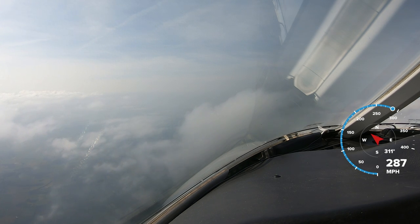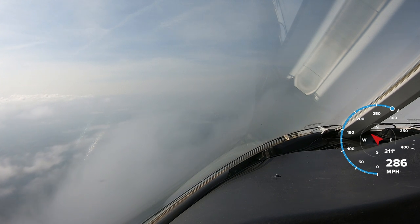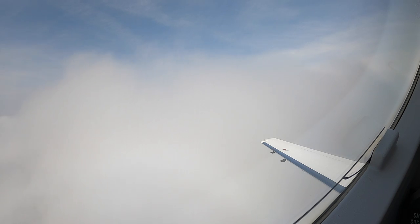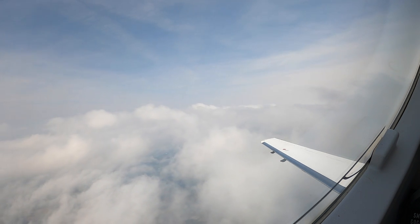So I landed 4 right at Midway. I highly doubt we'll get a good view of the city if we're landing 2-2. The 2-2 runways, I think, get a decent view.